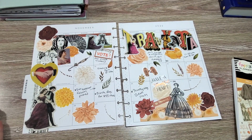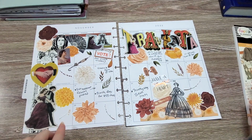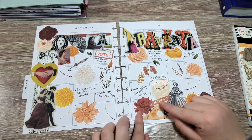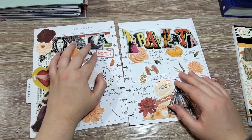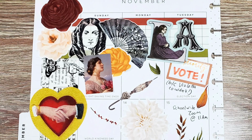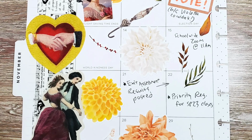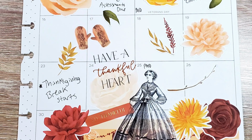And here is the finish after the pen. I added just a couple stickers from the Fall Harvest sticker book, added an umbrella and some mittens, and I added Have a Thankful Heart, So Thankful, and then I just added this over my little smudge so that I could have a little highlight for election day, and I wrote that in Mildliner. But I am finished, and I hope you all enjoyed.